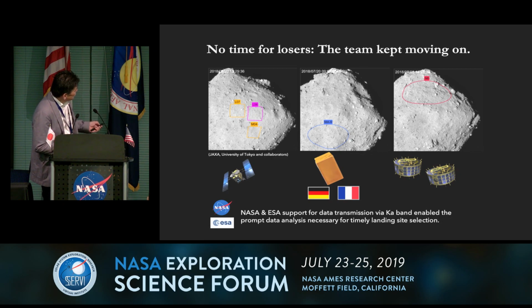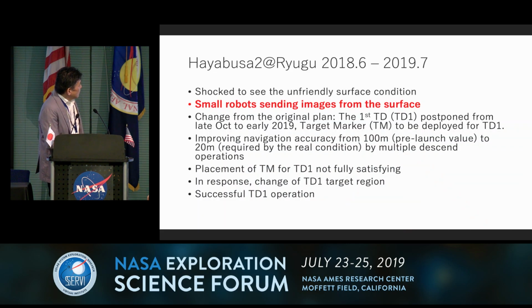But there was no time to lose, so we kept on studying the surface and came to identify that this would be the safest spot on the surface, 100 meters by 100 meters square. And at the same time, what was really good about Hayabusa-2 is that we did have small robots from Japan as well as from Europe on board. By September last year, we were not ready to send the main spacecraft to the surface. But we thought we could ask these guys to take the risk and give us some information about what the surface looks like. And that operation of the small robots was performed last September and October, which happened to be really, really successful.